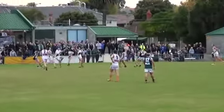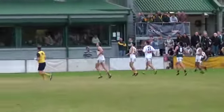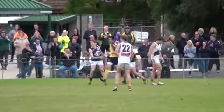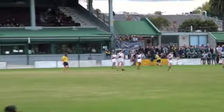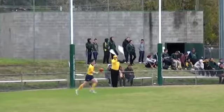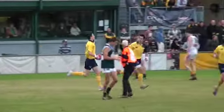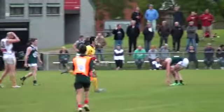11-8-74 plays 9-10-64. Northcote Park with the lead around the grounds. Eltham, 3-12-30, trailing Heidelberg, 9-8-62. West Preston Lakeside, 8-7-55, leading Epping, 5-4-34. Lower Plenty, 8-8-56, trailing Montmorency, 18-13-121. And Bundura is smashing McLeod, 18-14-122 to 49-33. Burns becomes the fifth goal scorer for Greensborough today with that goal there. Boyden has four as well for Greensborough.